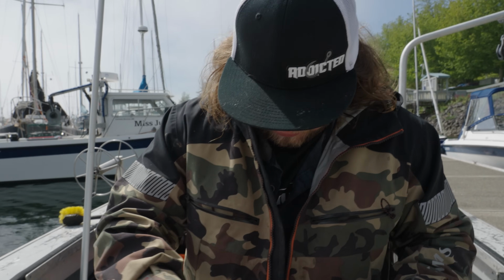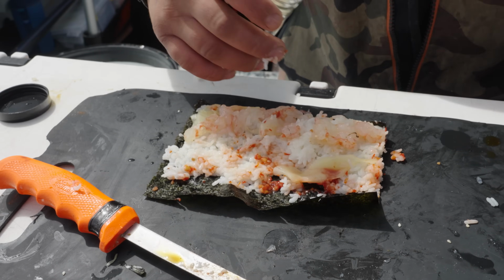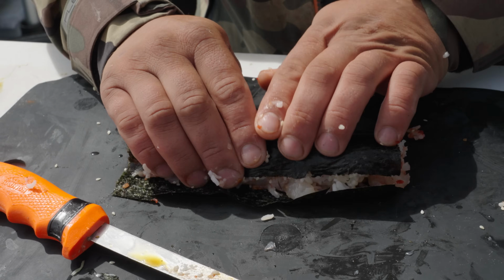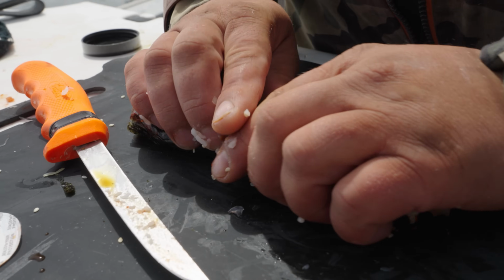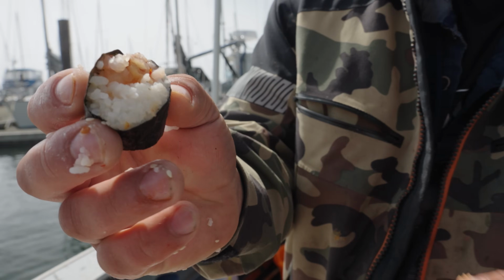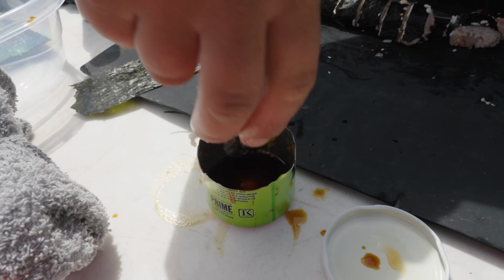But what I've done here is a little bit of rice. I did the spot prawns. I got some pickled ginger. I got some chili sauce on here. I'm gonna add a little bit of sesame seed. There we go. Twist that bad boy over. Not bad, if I might say so myself. Not my best sushi here on Addicted Fishing, but you know what? It'll eat.